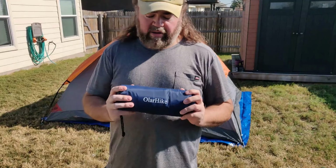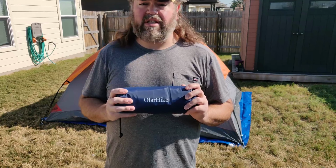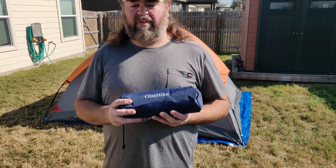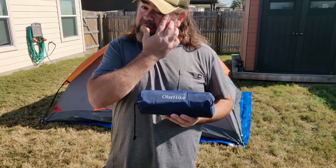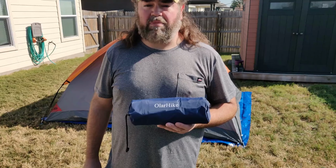I got this sleeping pad on Amazon from OlarHike. It was about $30. Doesn't require any kind of a pump or anything. It's got everything built into it. I've already slept on it at least once. I was pretty happy with it. It's got a built-in pillow, if that's enough for you. And it's easy to fold up when you're all done.